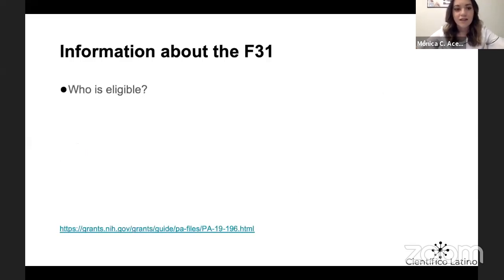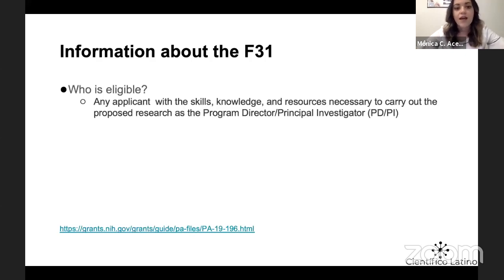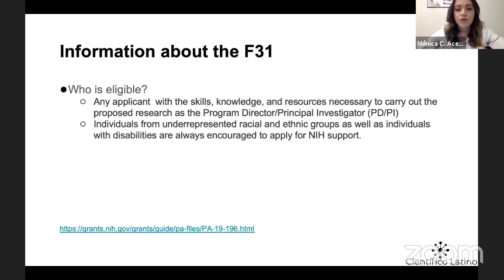So let's start with a little bit of information about the F31. This is actually from the announcement website. So who is eligible? Any applicant with the skills, knowledge, or resources needed to be a PI of your own project. Individuals from underrepresented racial and ethnic groups, as well as individuals with disabilities. There's also a list on this website that tells you what other types of groups they consider to be underrepresented, so you should check that out.